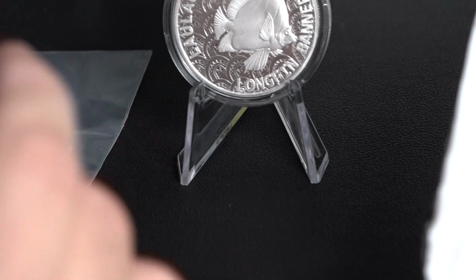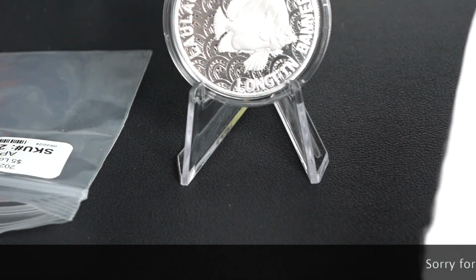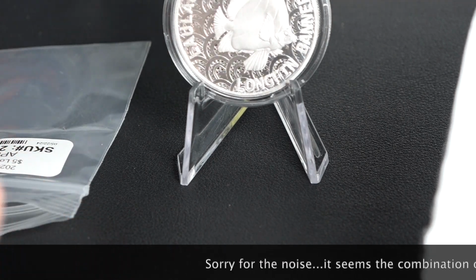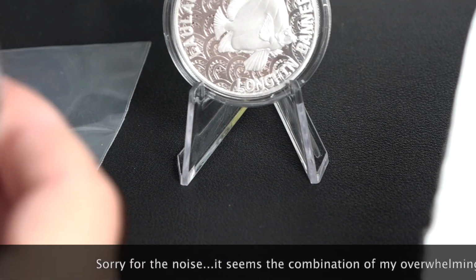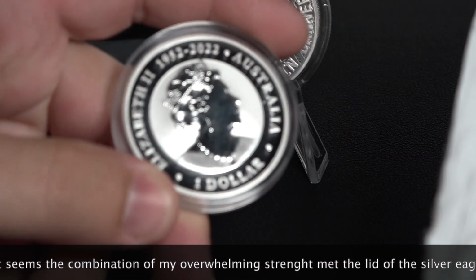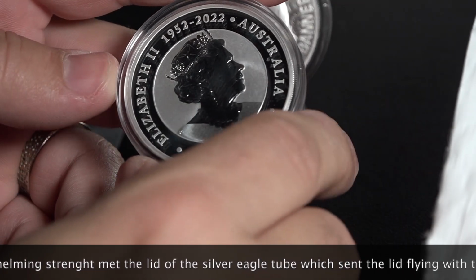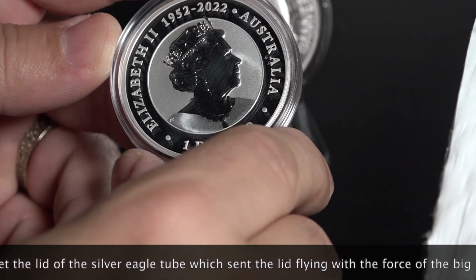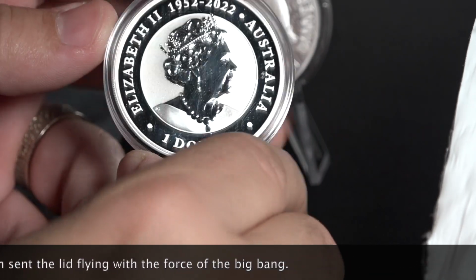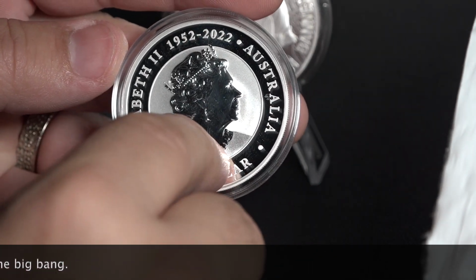Next up, one I've been wanting to get for years, and I finally did. And that is the Australian Brumby. Now, why did I go with the 2022 version and not the 2023 version and not the 2024? Well, it's because of this and the Queen.